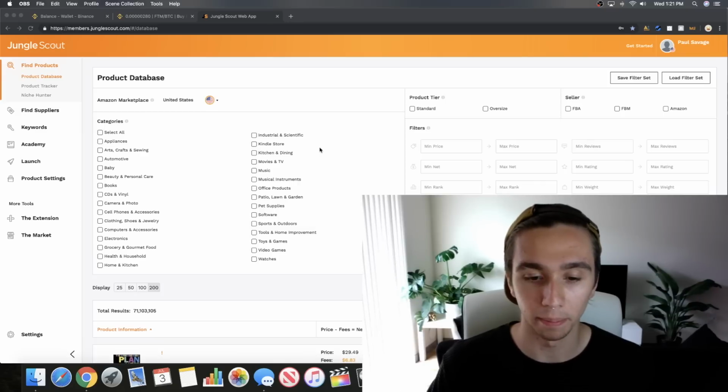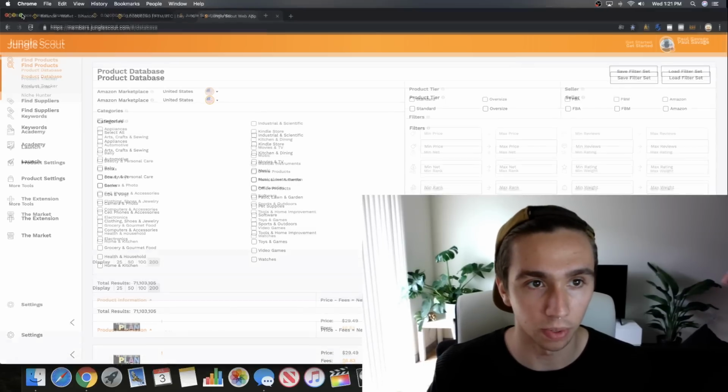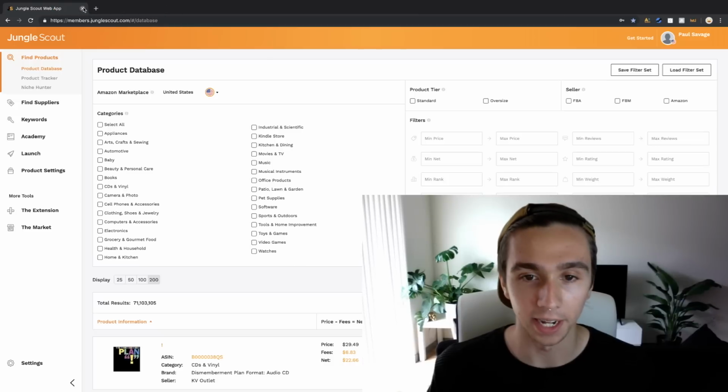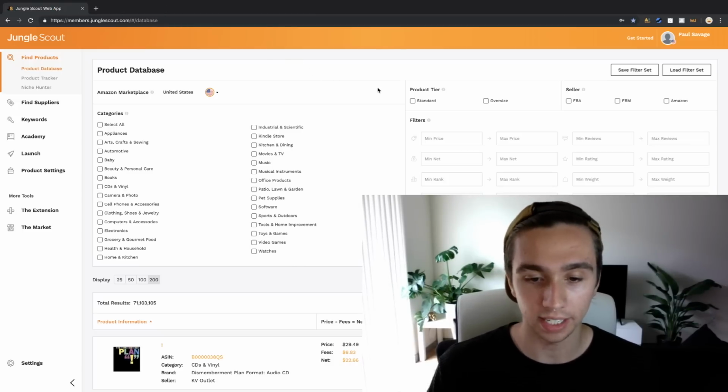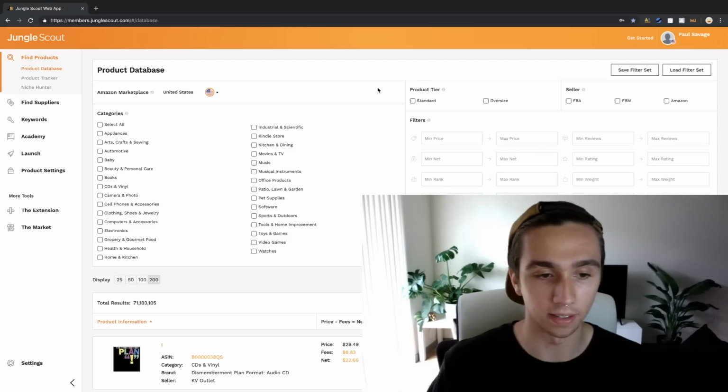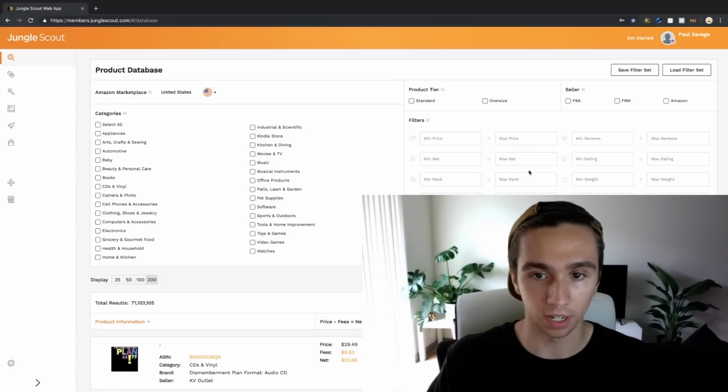Alright guys, welcome back. So you can see we got Jungle Scout open here and apparently Binance. We could close that out. So what we're going to be doing today is obviously going over a strategy, and this may look familiar to you. Don't worry, this isn't the strategy in itself. It's a couple parts to the strategy.